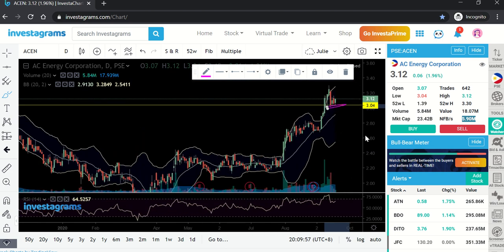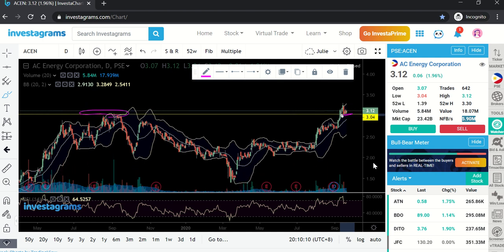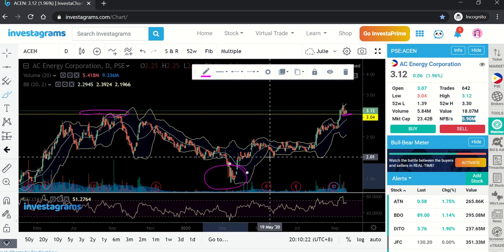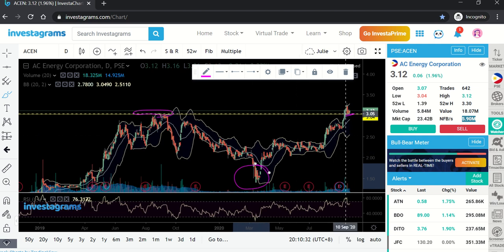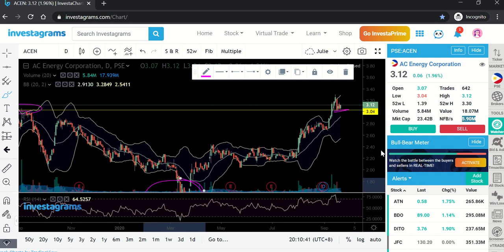So I'd say anywhere from 3.04 to 3.12 would be a good entry, but this is now what we call a momentum play. For position traders, this is not an area where you enter, but I'm not saying you cannot enter at all, but it will require a lot of monitoring, because for position traders, this area is more ideal. Of course, we wait for the stock to dip and then wait for that right timing, and then we enter. But this one over here, a breakout of the resistance, is more of a momentum play. But for now, 3.04 is the nearest resistance if you still want to trade this.